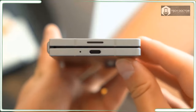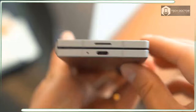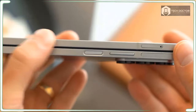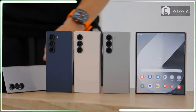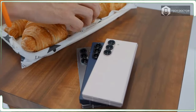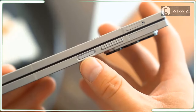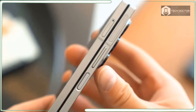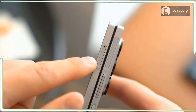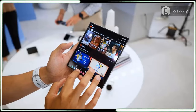Then there is all the built-in AI stuff, including a gaggle of Galaxy AI features and easy access to Google Gemini. I had a chance to try out a bunch of these capabilities, including an impressive live interpreter app and a way to turn your S Pen scribbles into art. Unfortunately, Samsung is charging $100 more for the Z Fold 6, as the phone's starting price has risen to $1,899 US. So, is the new model worth the price hike?